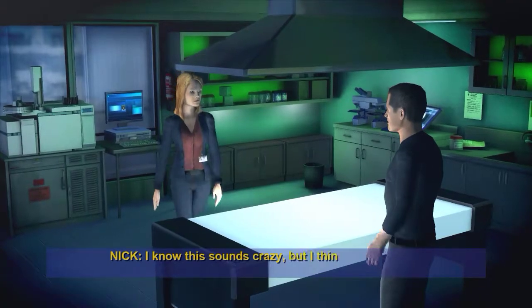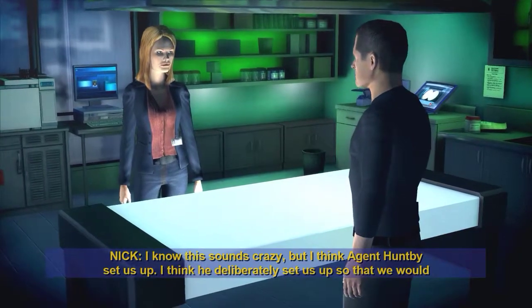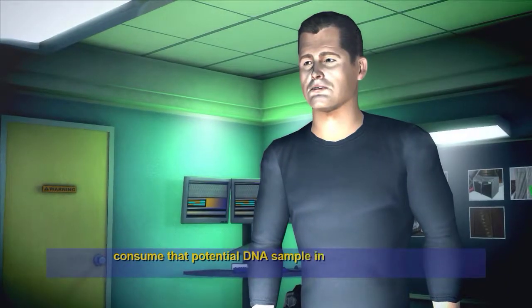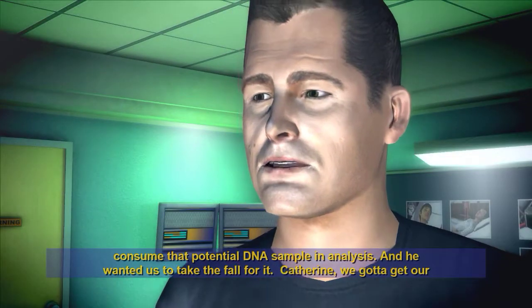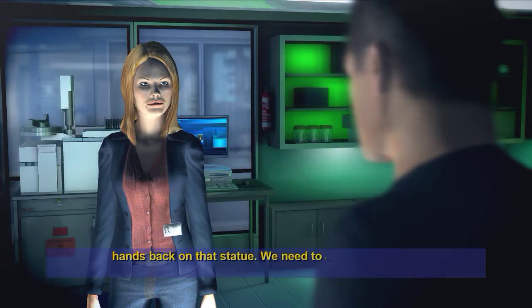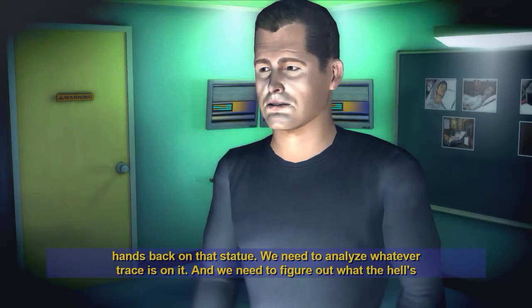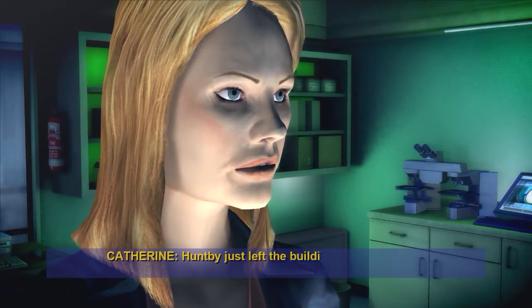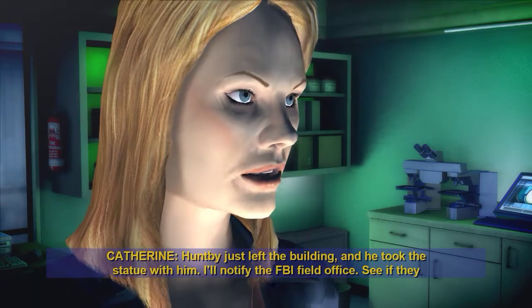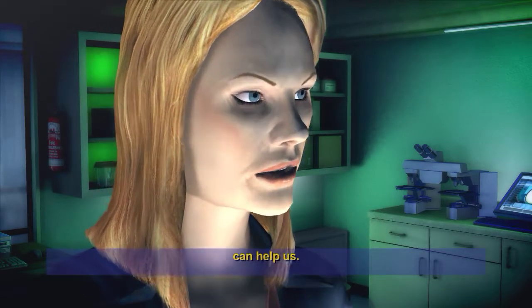I know this sounds crazy, but I think Agent Huntby set us up. I think he deliberately set us up so that we would consume that potential DNA sample in analysis. And he wanted us to take the fall for it. Catherine, we got to get our hands back on that statue. We need to analyze whatever traces on it, and we have to figure out what the hell's going on with Huntby. Huntby just left the building, and he took the statue with him. I'll notify the FBI field office. See if they can help us.